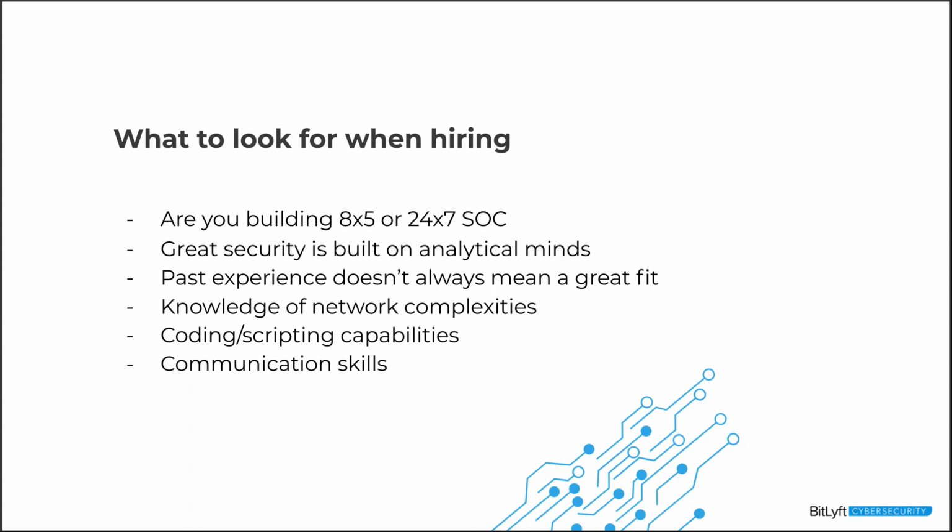The second here is great security is built on analytical minds. So we run people through some general tests, but we also ask them, what do they like to do when they're both in work and out of work? And what do they see their future for the next 3 to 5 years? And how do they like data? These questions that you ask those people is what you're trying to find out is, are they analytical? They need to ask why a lot in cybersecurity. Why is it set up this way? Why is this service account doing this particular behavior? Why is this log data telling me what it's telling me? And they need to have that type of mindset in order to keep digging.